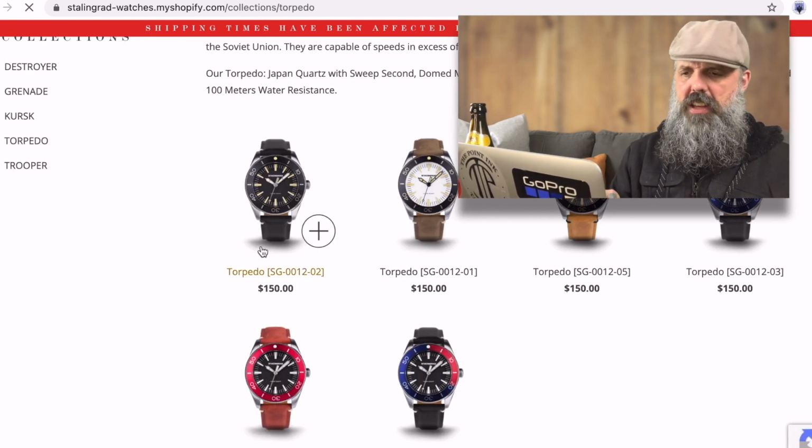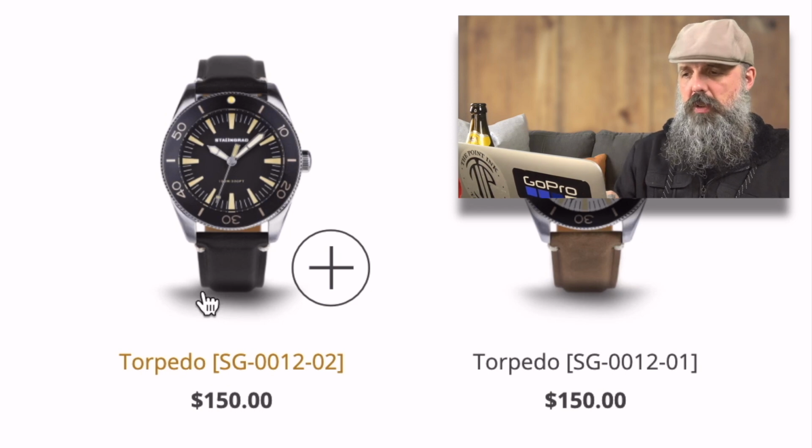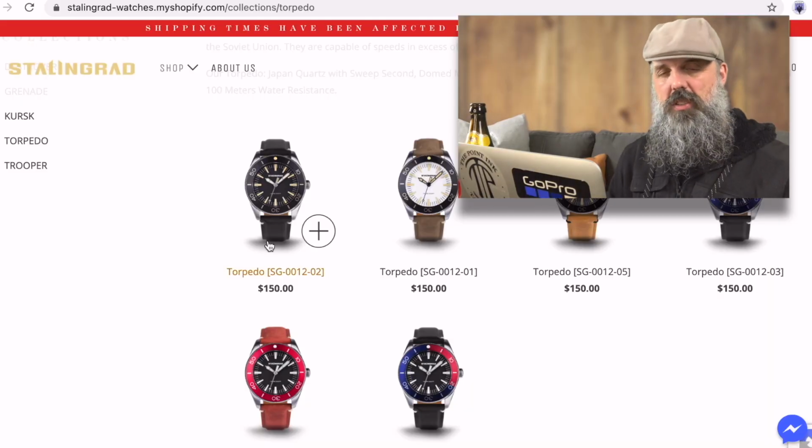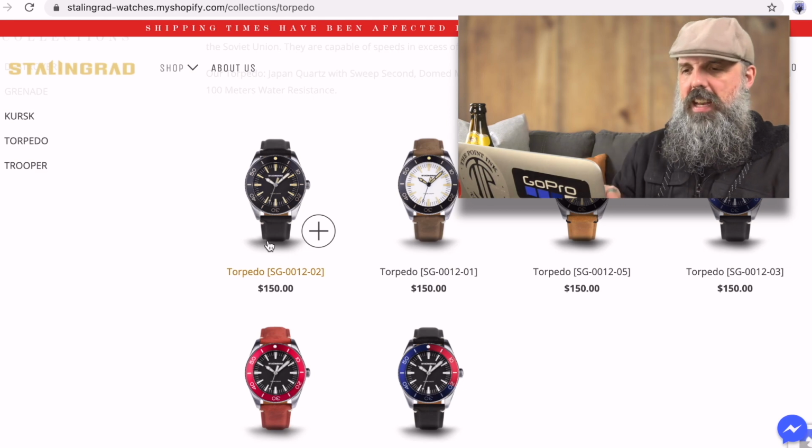I got the first one here, the SG0012-02. These are a great watch, only $150, and it comes with a high beat quartz movement, so it kind of sweeps like a second hand. 8 ticks for every second, so it makes it look like a sweeping second hand. So I can't say enough good things about Stlingrad.